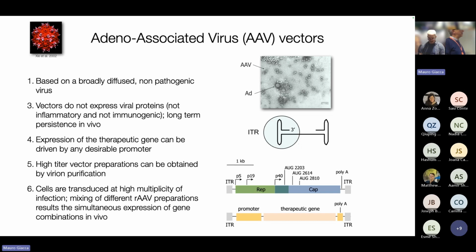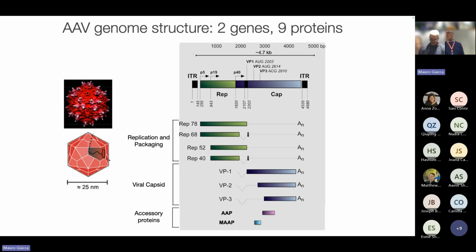REP, which encodes all the replicative functions of the virus, we go to it in a moment, and CAP, for the factors that surround the DNA, which is single-stranded with these 2 hairpins. The hairpins are approximately 150 nucleotides. So basically, a virion is formed by 60 repetitions of a protein coming from CAP that surrounds a single DNA. Super simple. And you can produce the vectors by removing REP and CAP completely. So all that remains are these 150 nucleotides, and inside you can put whatever you want.